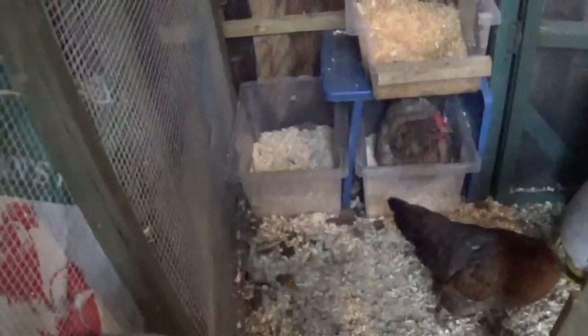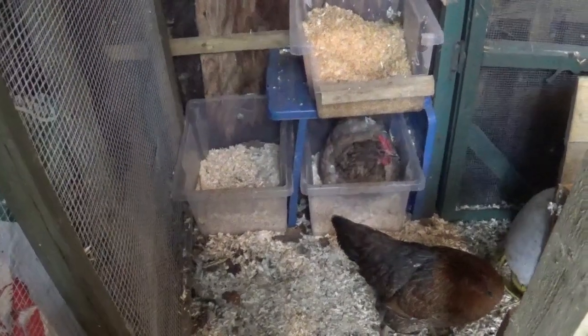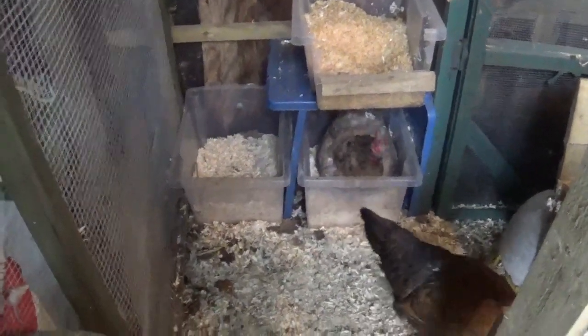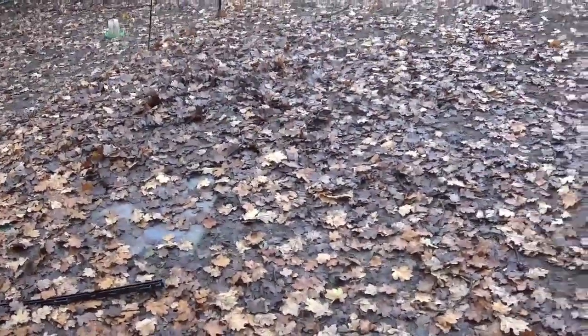There's the Bluebell chicken. I think she's getting a bit broody, which is a bit concerning. We come in every morning and she's sat in there, but she is being kicked out by the other birds, which is good. So fingers crossed it won't last too much longer, because at the minute we can't be doing with not having that nest box.